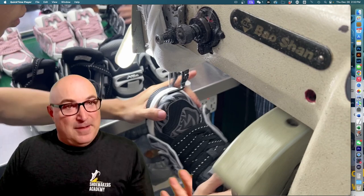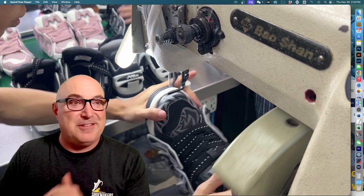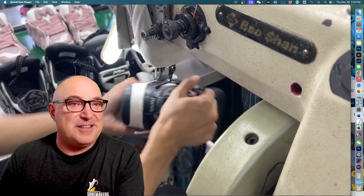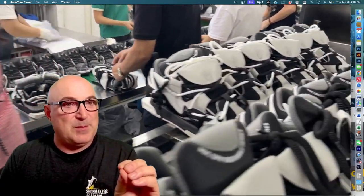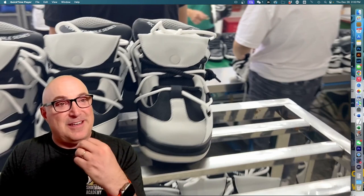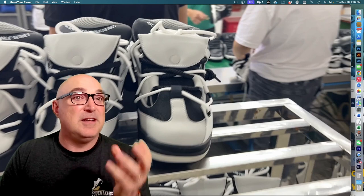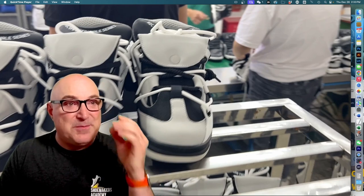Okay, now that the last is out, they can go ahead and do some channel stitching, and you'll see how fast this guy goes. Now, here's another interesting thing you'll notice: there's more than one design on the assembly line at once. Usually you don't see this. However, this factory is kind of hustling, right? They are making smaller runs with different colors and different styles just to keep the doors open.